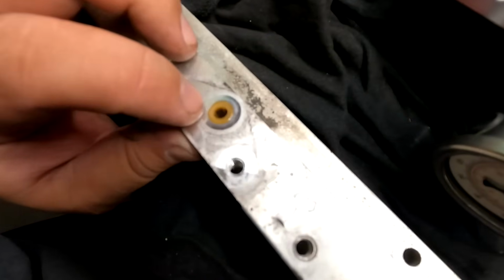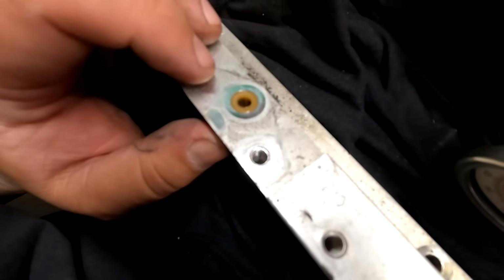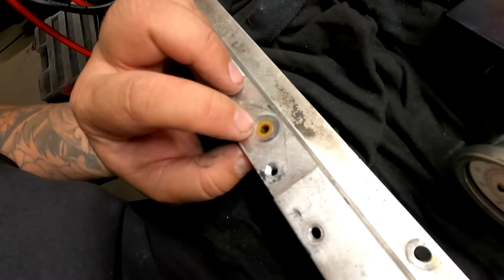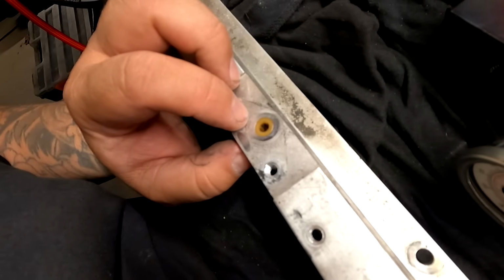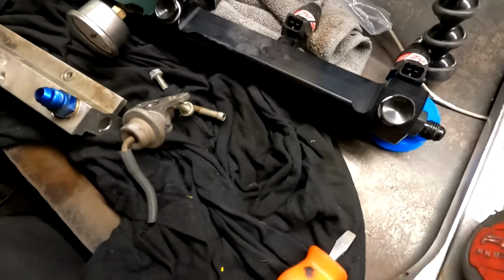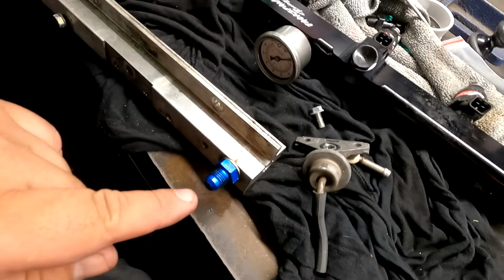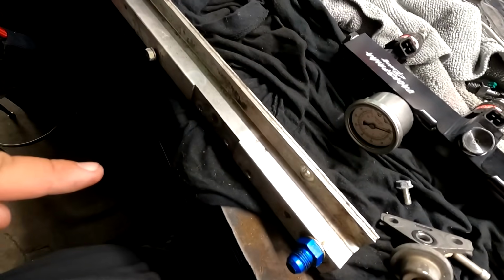There's a freaking filter in there. That's most definitely going to restrict a lot of flow. You know, honestly, when I look at it, if I pop that off, I think everything should be perfectly fine. But I'd rather have the efficient flow of in and out instead of a U style where the feed goes like this, goes to the rail, then it comes back out.